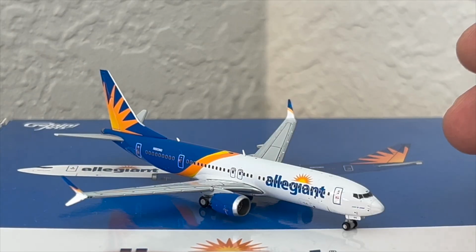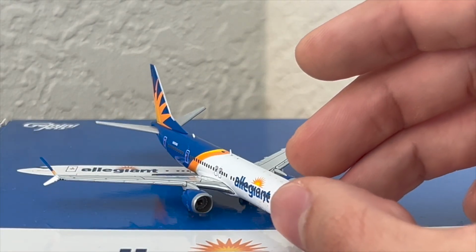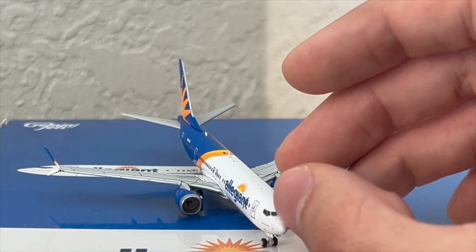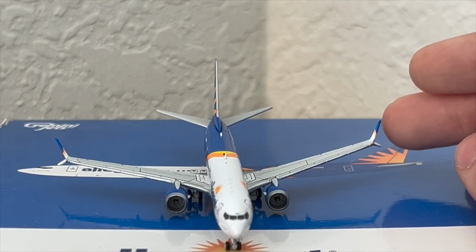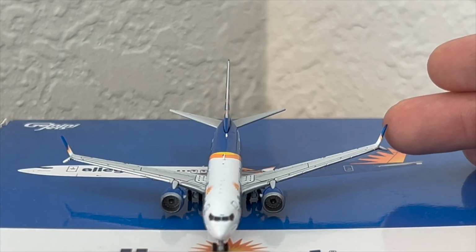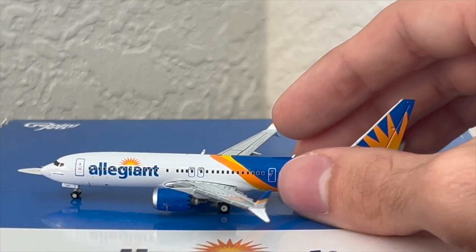I think that for comparison, a lot of the Airbus aircraft, people have had problems with the kind of overly large engines, and I don't have that many Airbus models, so I don't have that many to compare them with. But I've seen many people online talking about that as well. Another detail I really like, as always, is the winglets.